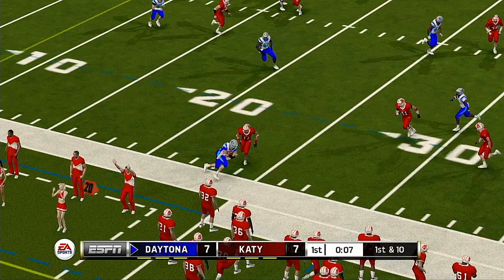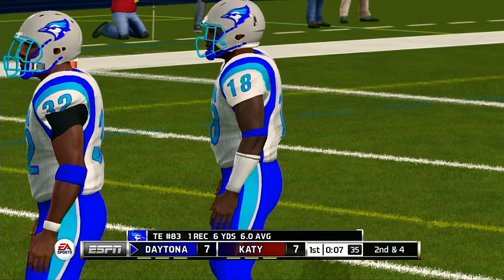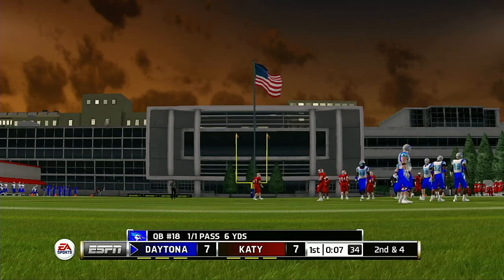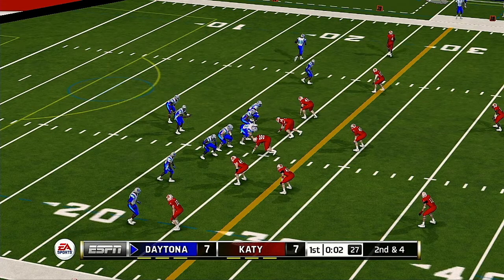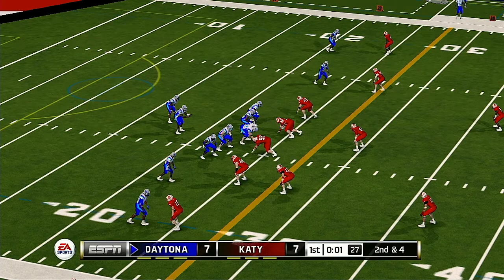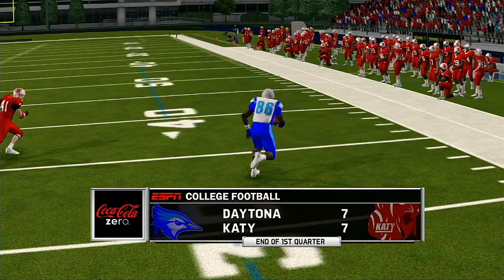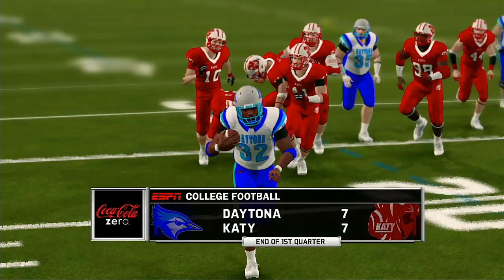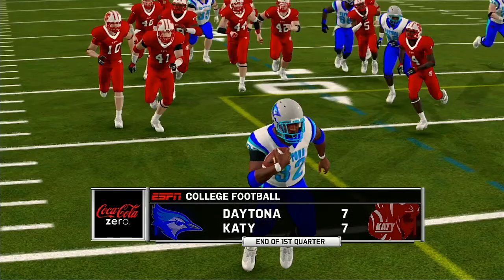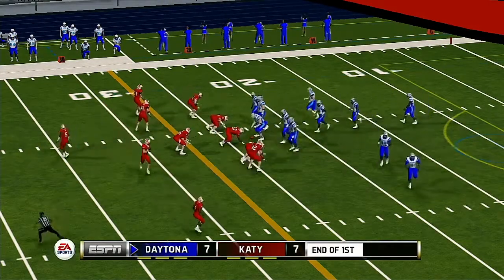He's out of bounds at about the 23-yard line. So it's second down now, and they need about 4 yards to pick up the first. We played one quarter. We get a tie game at 7-7. We welcome you back to the action here, and we have got a tight one going on in quarter number two.